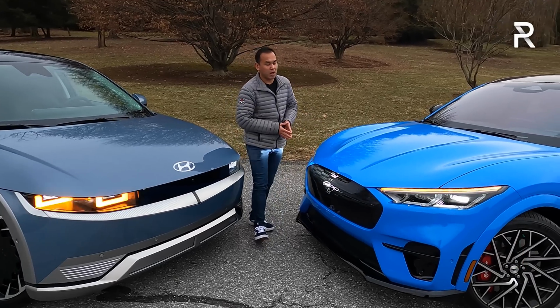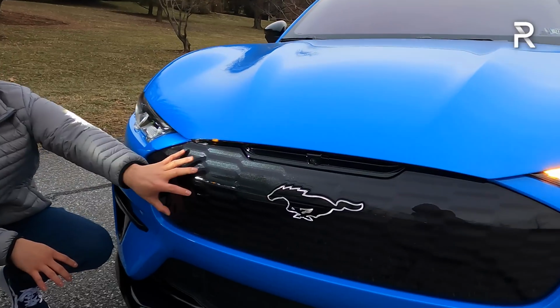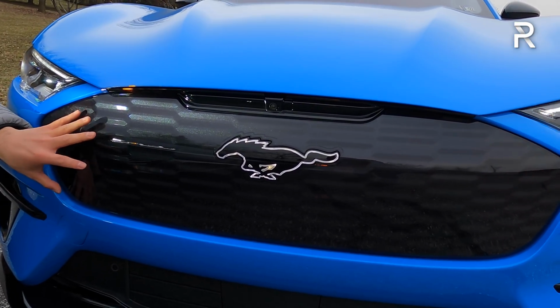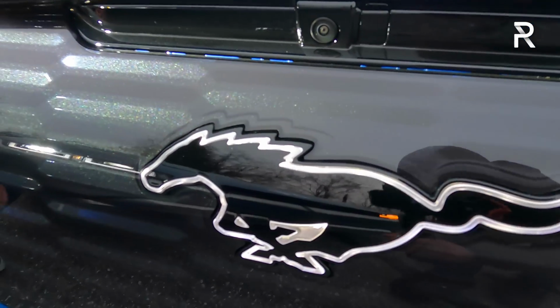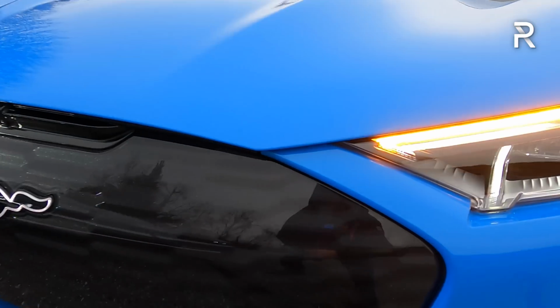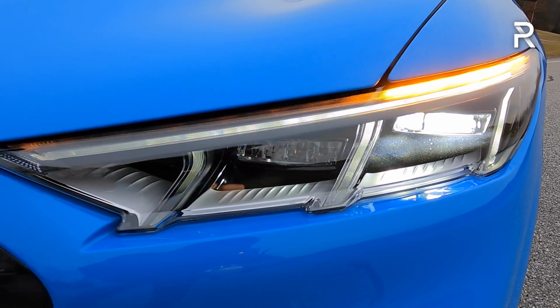Let's start, of course, with the Mach-E. The GT version has its own unique front end with this grille that has kind of a textured look to it, with the sparkly gray on the inside with the illuminated pony logo. That is a really unique styling element that only comes on the GT versions, which I love. You also have these very beautiful headlights, which are inspired by Mustangs as well. You have the sequential LEDs. These are full LED headlights with LED turn signals.